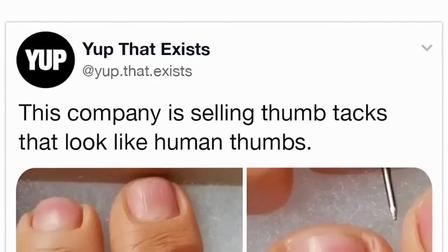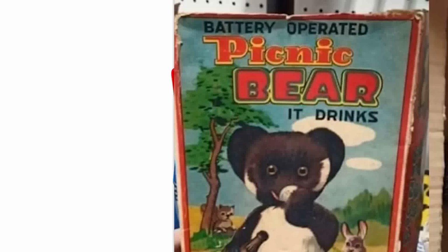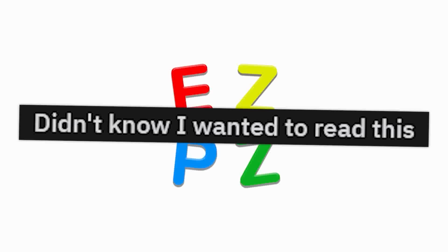This company is selling thumbtacks that look like human thumbs. That's just kind of weird, and also feels like they wouldn't stay in the wall that well if it was upside down because of the weight. Picnic Bear, it drinks! Yeah, bro, he looks like he's been drinking his whole life just to hide the pain that he's lived through. Didn't know I wanted to read this.